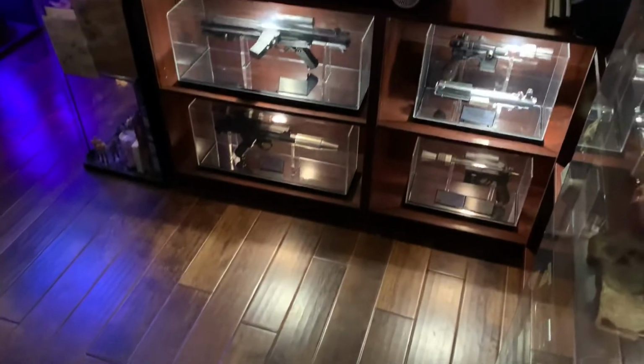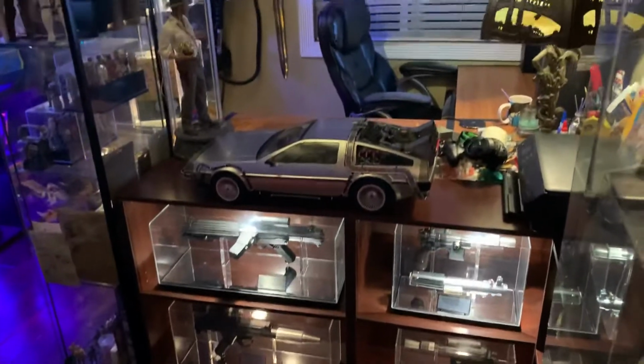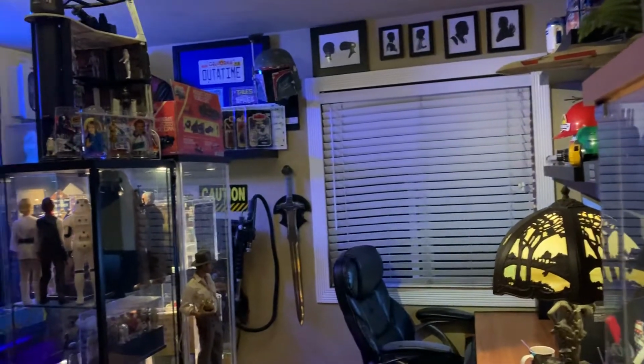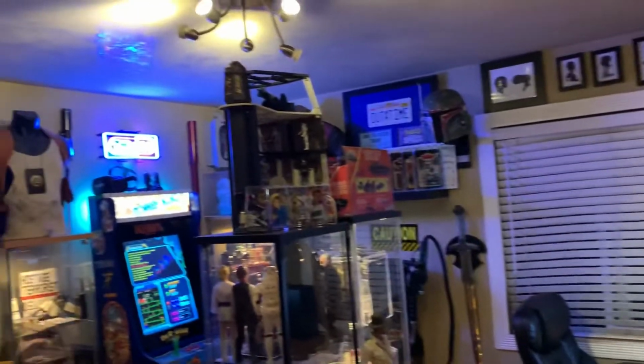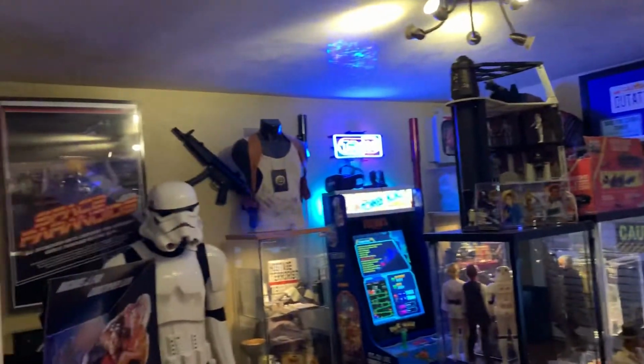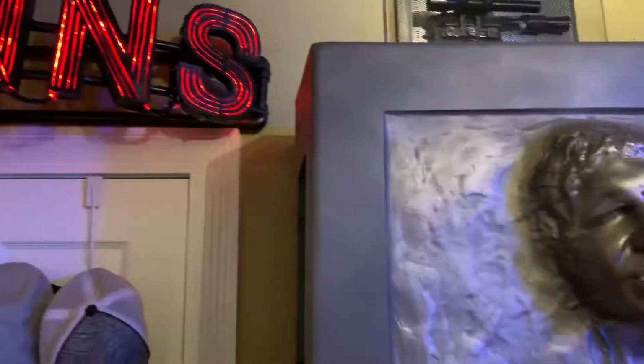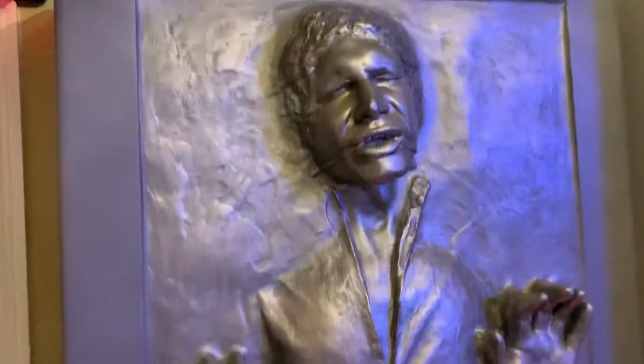Here is my updated ManCave, NerdCave, home office, oasis, what have you. This is where I work every day.